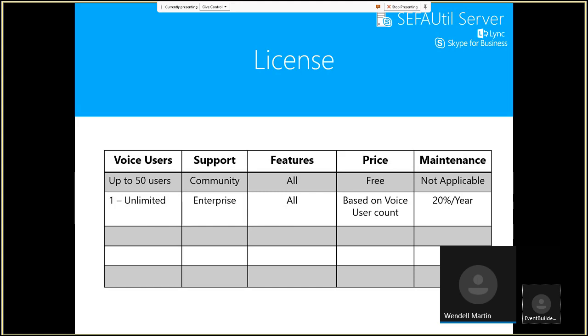Then there is also, if you want support, even if you're under 50 users or if you're over 50 voice users, it is based on total system voice users. So Colima Romeo is based on named users that are going to be using Remeo. SEFAUtilServer is based on all voice users. And we'll get you quotes for that. So it's different buckets of users. So if you want to shoot us an email or get in contact with us, we can get you a quote for that, whatever number of voice users you have there.